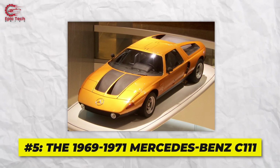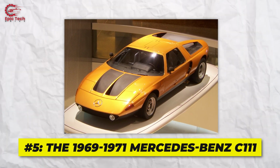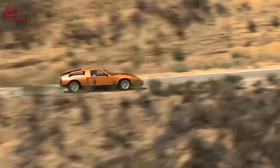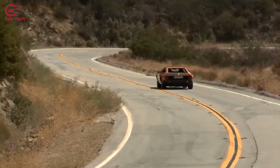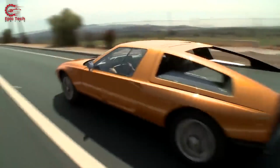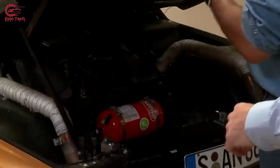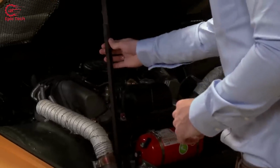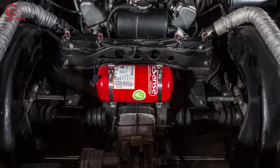Number 5. The 1969 to 1971 Mercedes-Benz C11. The 1969 to 1971 Mercedes-Benz C11 was not just a car, it was a glimpse into the automotive future that, unfortunately, faced challenges and never made it to the streets. Imagine a car with a heart beating in the middle. That's the C11, an experimental wonder by Mercedes-Benz.